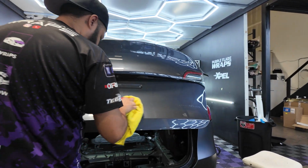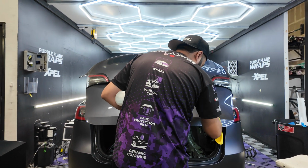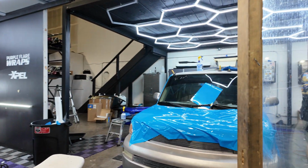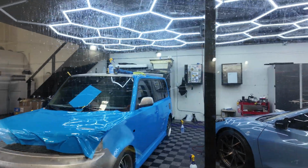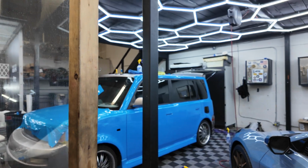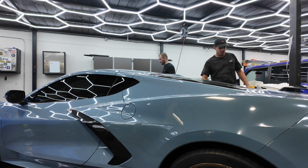So Tony over here is going to be finishing up the Model Y PPF installation. The trunk is everything left, and obviously we have all of this assembly inside that needs to be done. Then this Scion XB is getting a full color change. Not a very popular car for us. Honestly, we've only done 2 Scion XBs in the last 5 years or so, and they're both here today. So that one's going blue, and that Scion XB also went blue. It's crazy vehicles coming too.